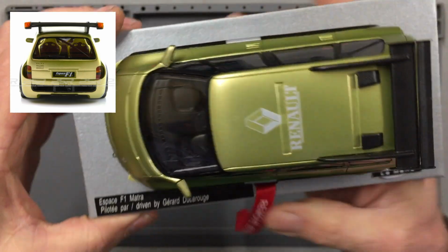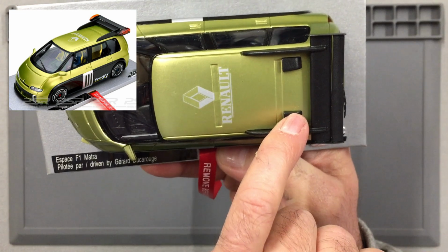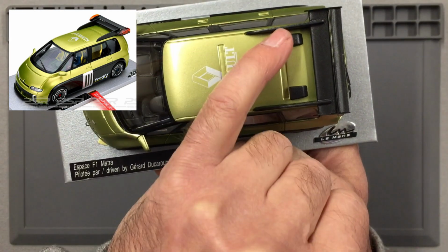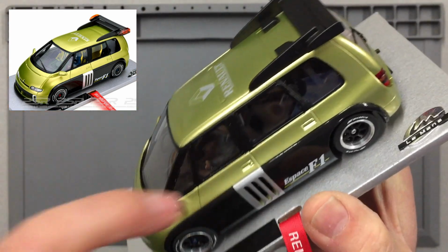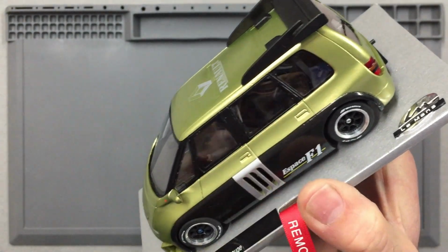And then on the roof, we got a little bit of difference again. Now you've got two air ducts here, which are not on the non-running version, only the running version, and they are to duct air down to the rear brakes. But also, a little bit of interest, the ducting is actually reproduced on the inside of this car as well.